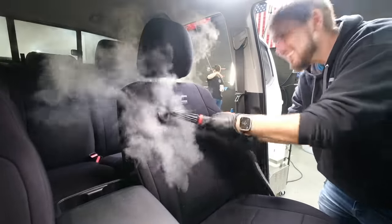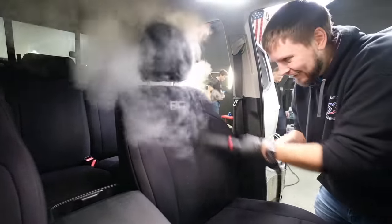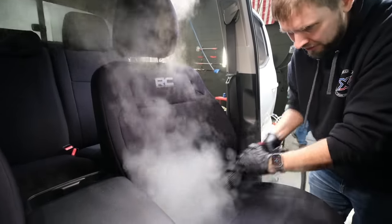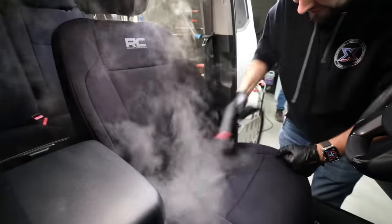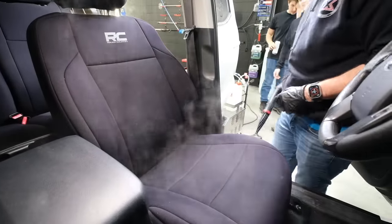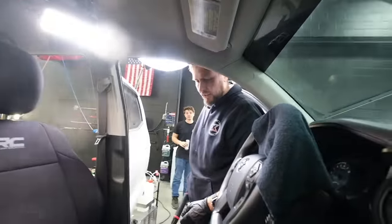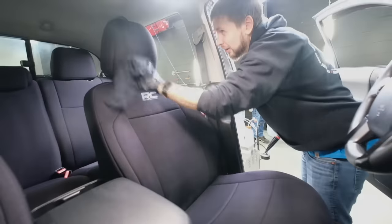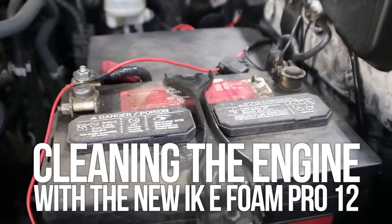I'm loving the steamer, just not the smell. I know, I agree. The smell is pretty rough. Yeah, trampoline park and gym mixed together. Well, that's looking a little better. I mean, it's looking better than it was. Yeah, that is true. That's good.